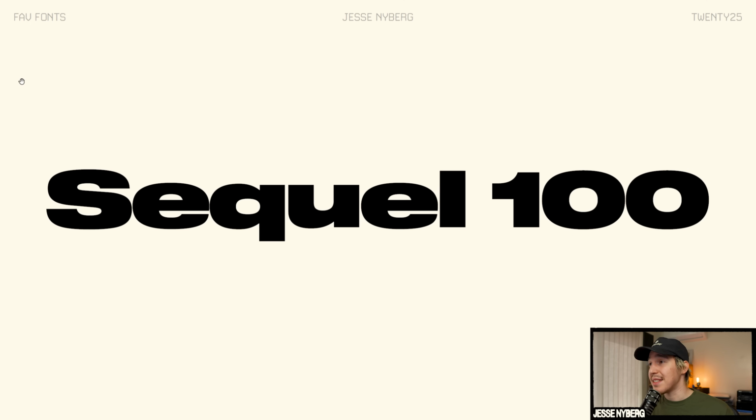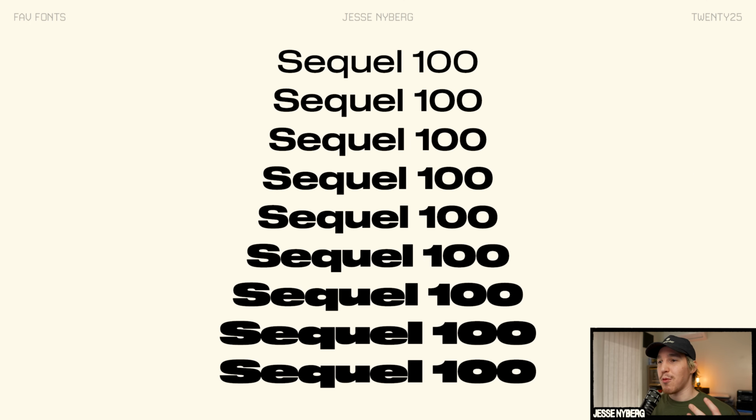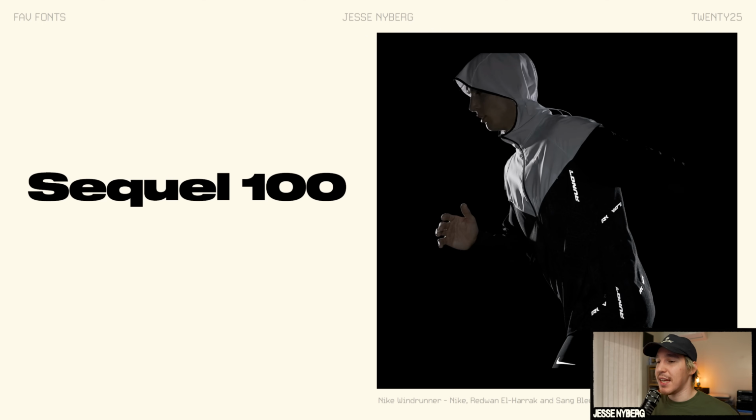All right, this next one is Sequel 100, a very wide and bold sans serif. It comes in all these different weights, very versatile. They used it here on some garments with this Nike Windrunner.